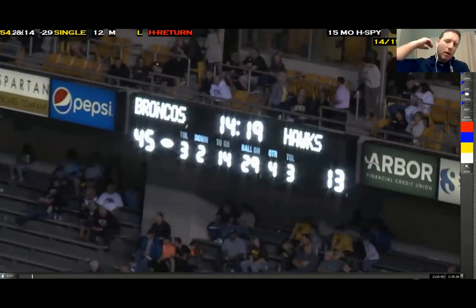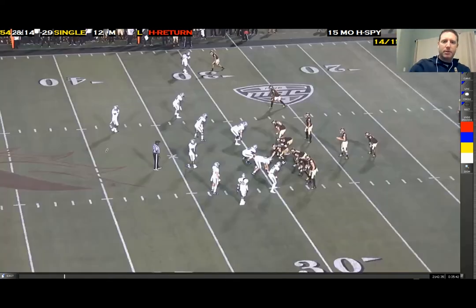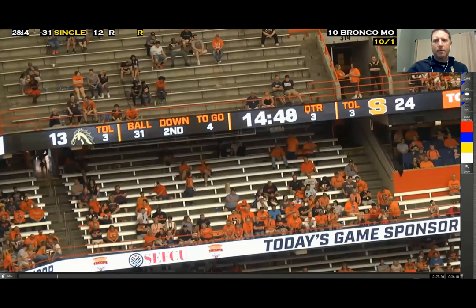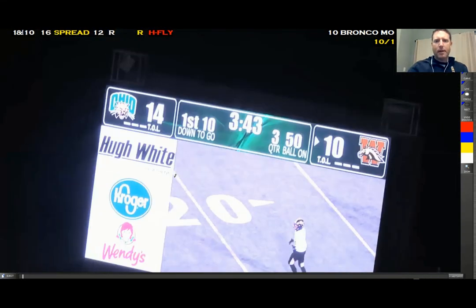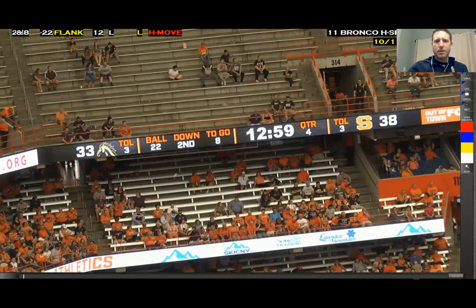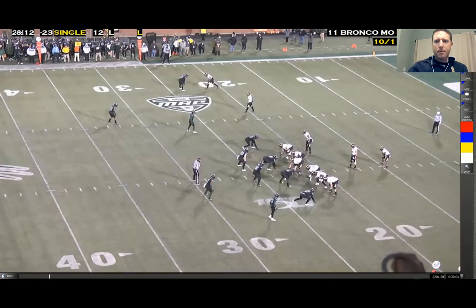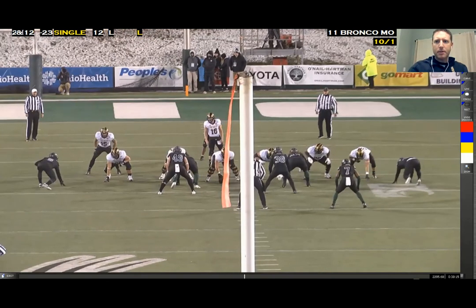We had watched these earlier with the tight end. These were the bang posts from the field, reading the boundary safety. We watched this earlier, so saw that one. This is Syracuse. Saw that one. This is Ohio. You saw that one. That was a touchdown. This is another one at Syracuse against the blitz. Same thing here. You guys have seen that earlier in the original presentation.